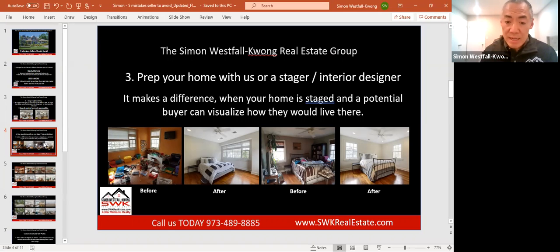And then in the next one, you can see the before, how the bedroom looks. You have blankets throughout, clothing items, plants, and an extra dresser. The after picture is the same exact room. We told them how they needed to declutter, which is huge. Then we painted the room freshly and restaged the bedrooms.